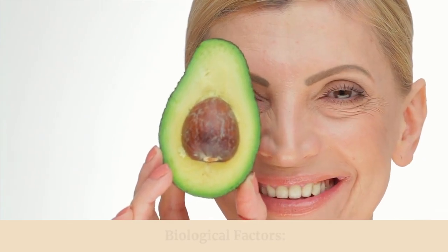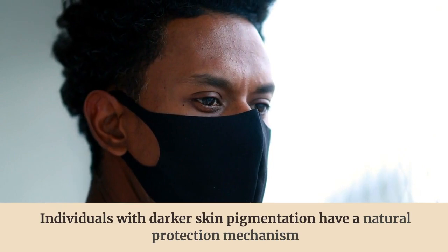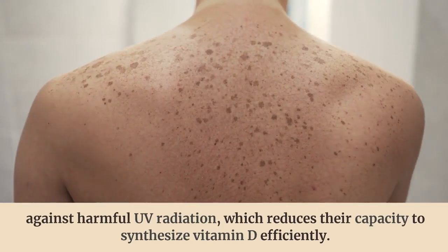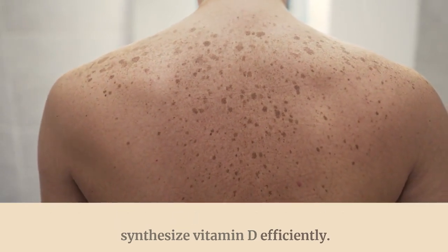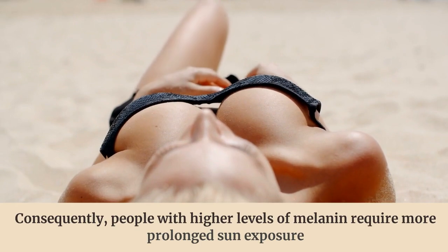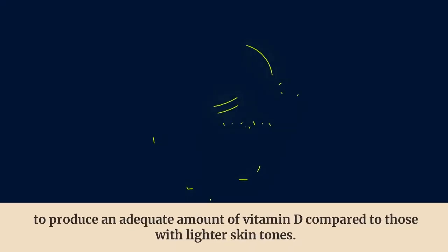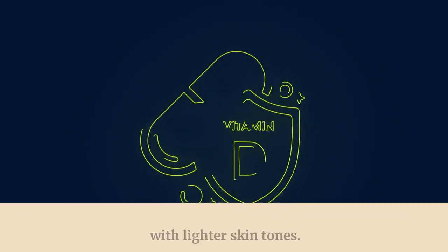Biological factors. Skin pigmentation. Individuals with darker skin pigmentation have a natural protection mechanism against harmful UV radiation, which reduces their capacity to synthesize vitamin D efficiently. Consequently, people with higher levels of melanin require more prolonged sun exposure to produce an adequate amount of vitamin D compared to those with lighter skin tones.